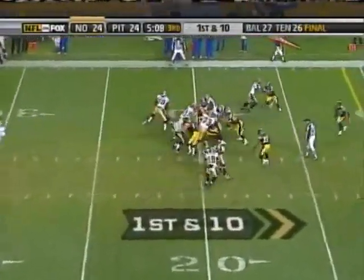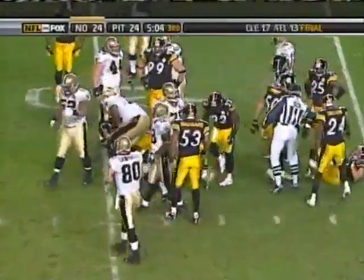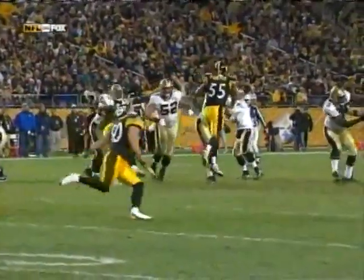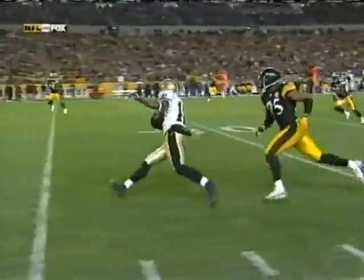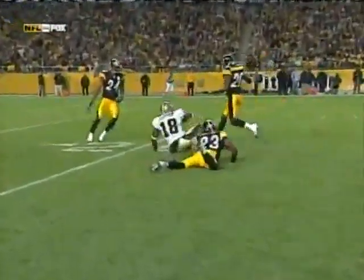On first down is Bush. And how many times, Troy, have we watched Brees pump fake, hold on to it, and then find a wide-open receiver? Well, we've seen it a few times. We missed Colston on the curl, but then you've got Copper, who's just out running Ryan Clark. I mean, you've got a wide receiver on a safety.